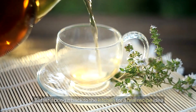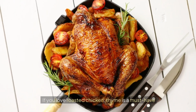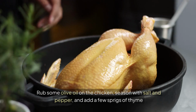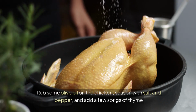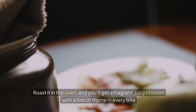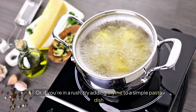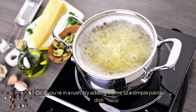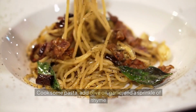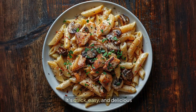But let's bring it back to the kitchen for a final recipe idea. If you love roasted chicken, thyme is a must-have. Rub some olive oil on the chicken, season with salt and pepper, and add a few sprigs of thyme. Roasted in the oven, you'll get a fragrant, juicy chicken with a hint of thyme in every bite. Or, if you're in a rush, try adding thyme to a simple pasta dish. Cook some pasta, add olive oil, garlic, and a sprinkle of thyme. It's quick, easy, and delicious.